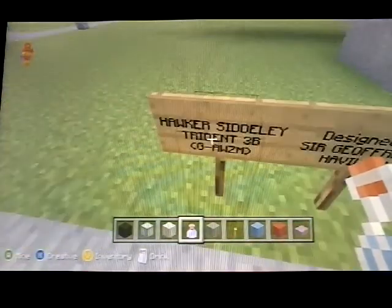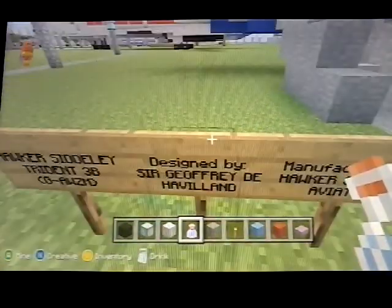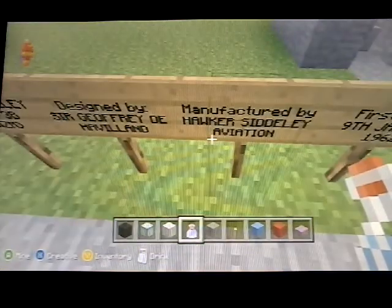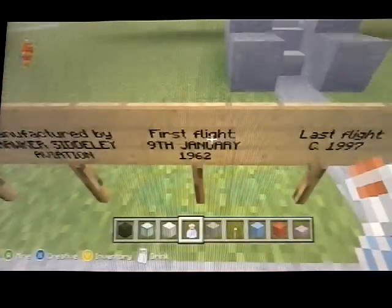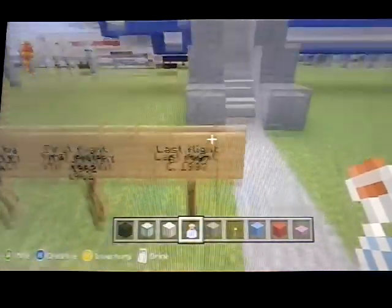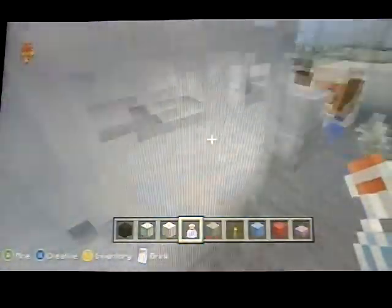And so yeah, I've just got the Hawk City Shrine here, designed by Sir Geoffrey de Havilland, or probably someone like that, because yeah, it was done by de Havilland, in the late 1950s, early 60s, manufactured by Hawk Siddeley, and it was first sighted on the 9th of January 1962, when its last sight was in 1997 with, yeah, as a Chinese Air Force, because they had it.